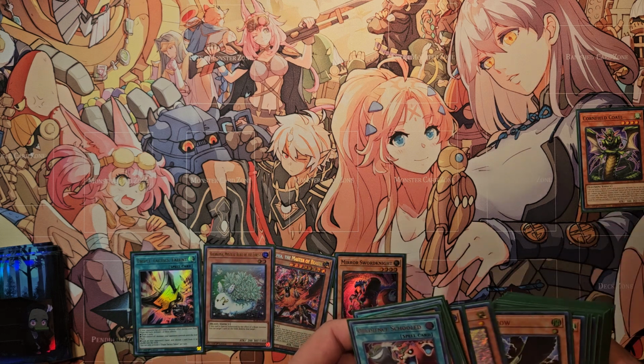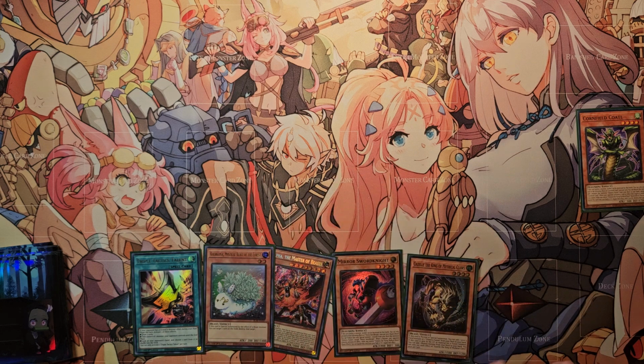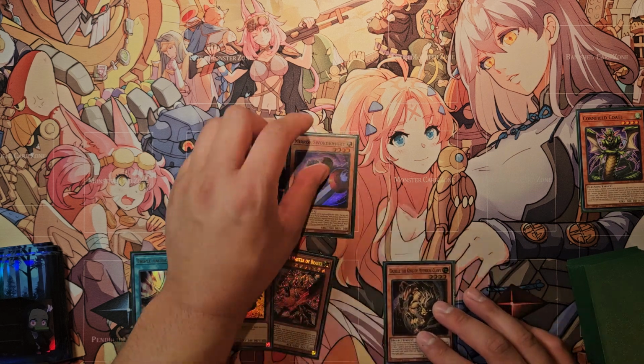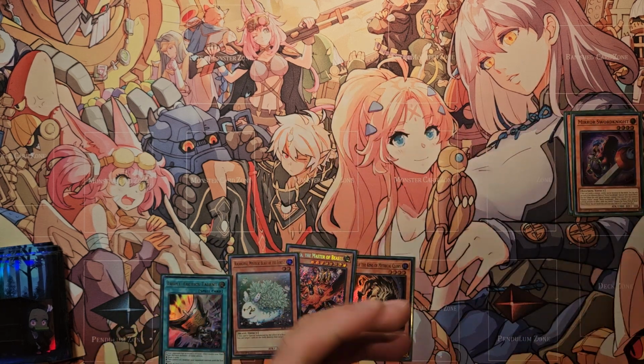In this particular case, we're going to go ahead and grab ourselves a copy of Gazelle, since we already have a copy of Mirror Sword Knight in the hand. Now, if that resolves, then great. We're just going to go ahead and normal summon our Sword Knight, activate Sword Knight effect, tributing itself, to then go ahead and special our Baphomet from our deck.